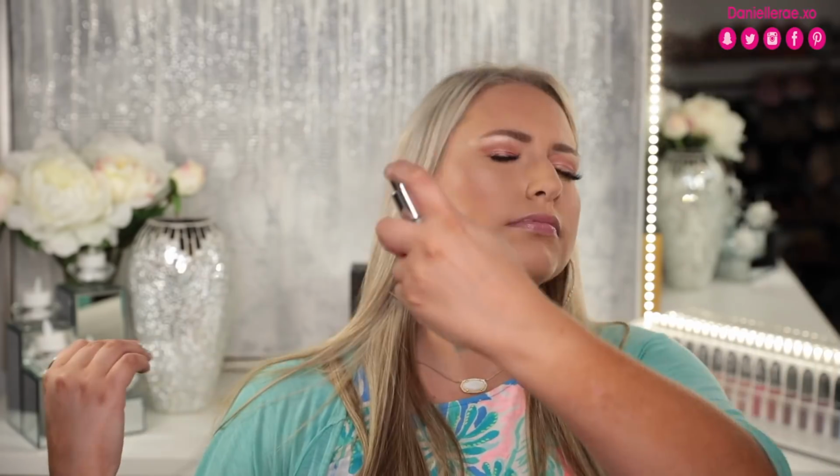And then the next thing we have is the Glow Shield Prime and Set Mist. Ooh, this looks nice. Okay, so here's what it looks like, and let's try it out. Oh, it's like an ultra fine mist. Smells really good. So go spray this on yourself.